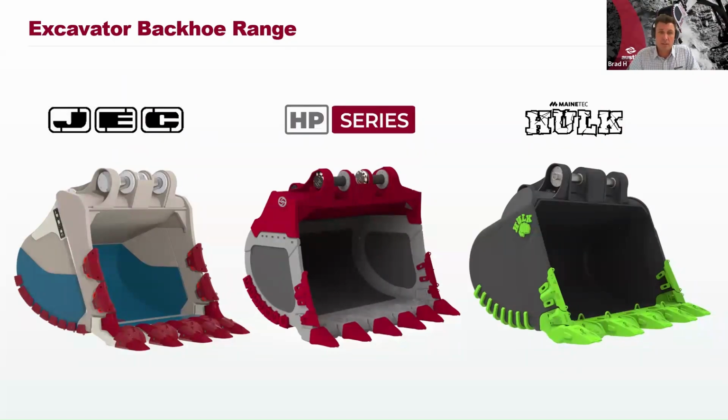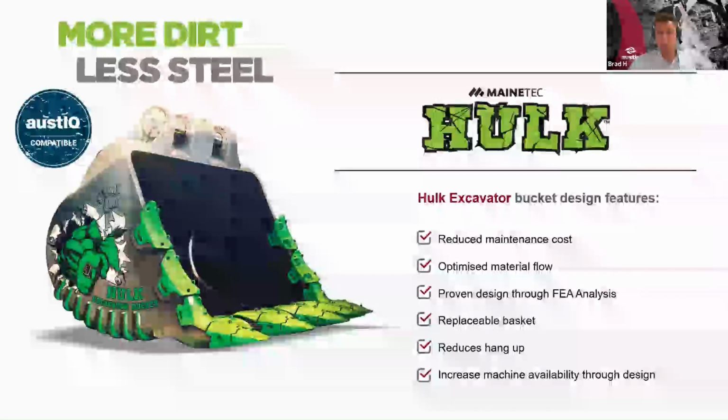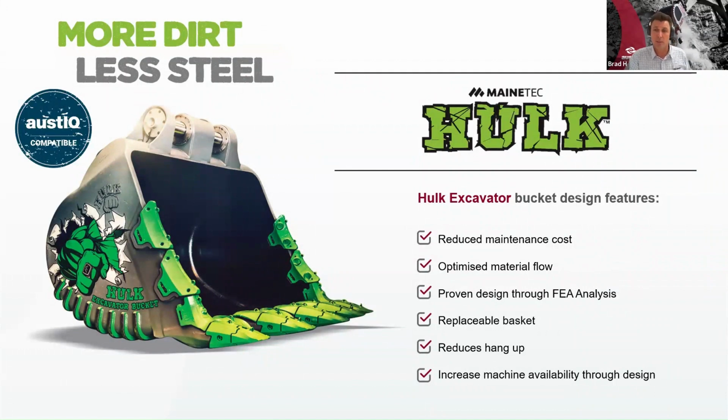So if I was to dig a little deeper into those products, the whole concept behind the Hulk bucket is a linerless style bucket to really optimize your material flow and your dig on site. Traditionally, the Hulk bucket was brought in to really enhance and look at larger volume buckets and the way that it moves that waste ore, really high strip ratio, large bucket fills, good fill factor.